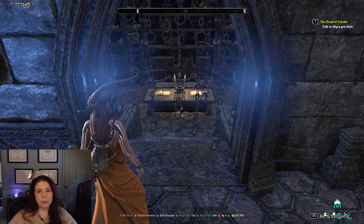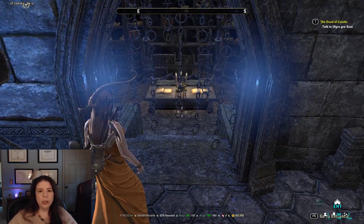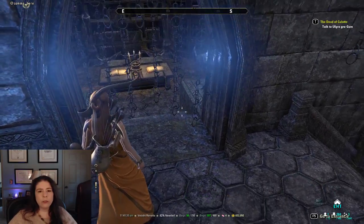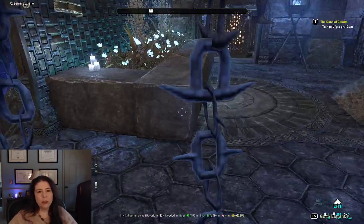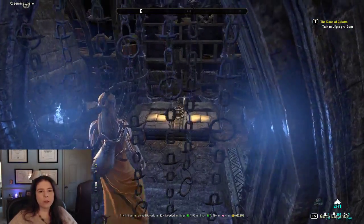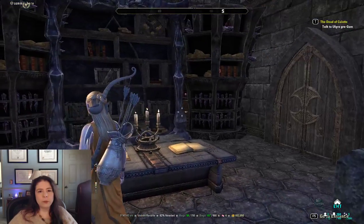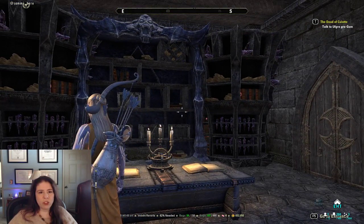I would not have thought to put these Daedric chains in front of a window, or a door rather, but it works. And these are fairly cheap usually. Although for Halloween, I think that they're kind of becoming more expensive. So hopefully you have some stored up. If you don't, you may want to splurge a little.